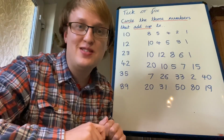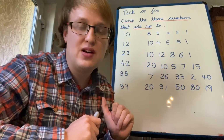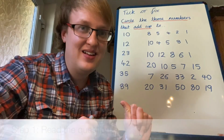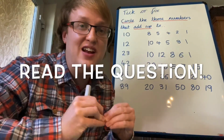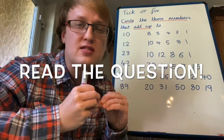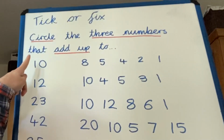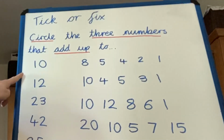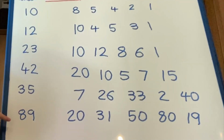Right, let's get started. We're going to use a 5-step strategy again for these questions. So step 1, what do you think step 1 is? It's to read the question really well. I cannot insist enough. You have to read that question so carefully. Let's have a read of what the question says. Circle the three numbers that add up to 10, 12, 23, 42, 35 and 89.